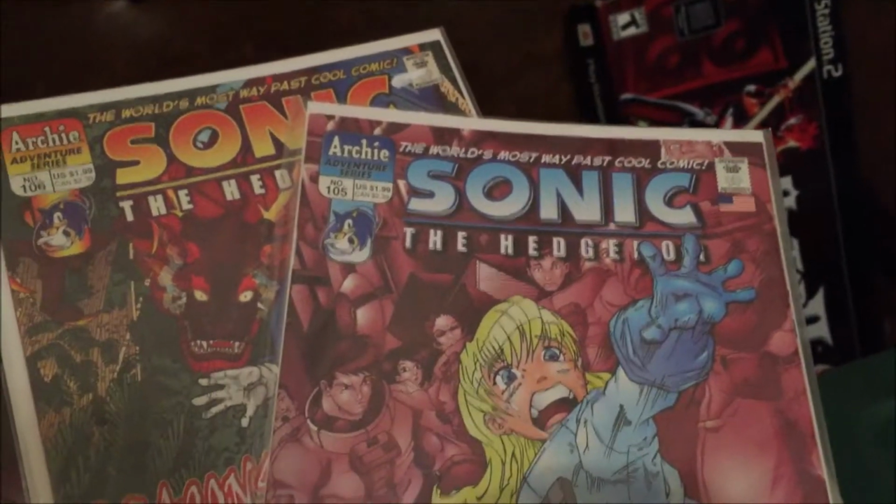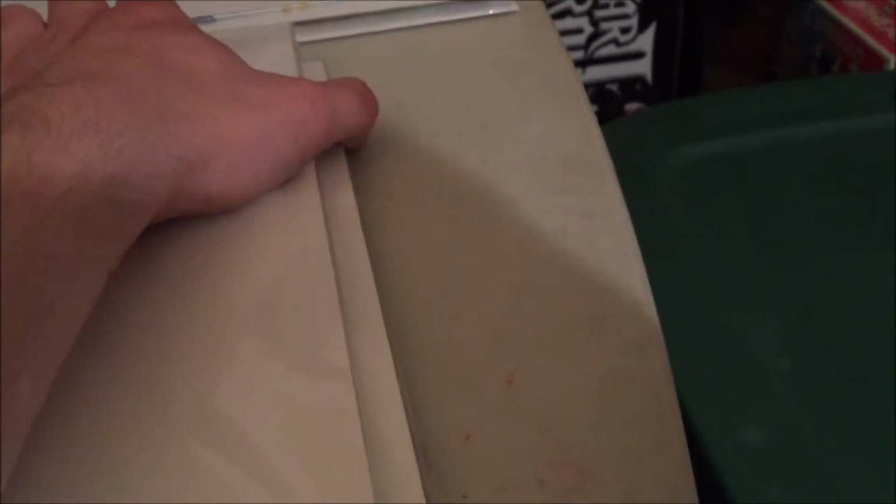This is 106. This is probably the first two that I have that are right next to each other. They pick up right next to each other. So, yeah, I'm not a die-hard Sonic comic fan. Well, not the Archie ones anyway. I do want to read it though, because I do think the story is really interesting.